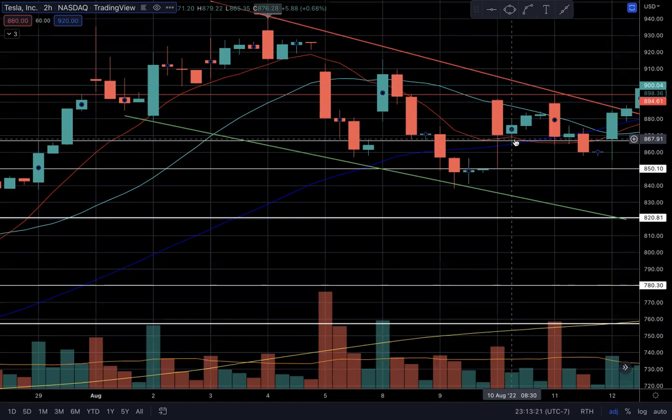And my entry around 867, okay, was a very loose entry, right? I didn't go exactly at 867. I waited for more of a bounce to give me more confidence that there are buyers present. And so I also set up a very loose stop loss, and it was actually a very valid stop loss, because it's one of the best and easiest ways to have a stop loss.